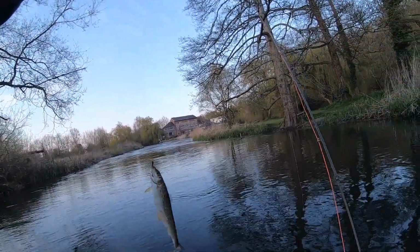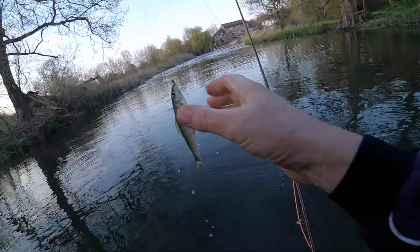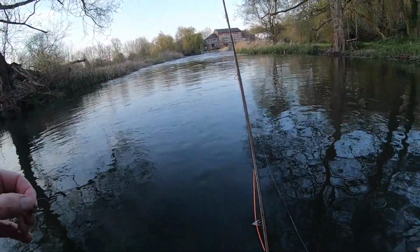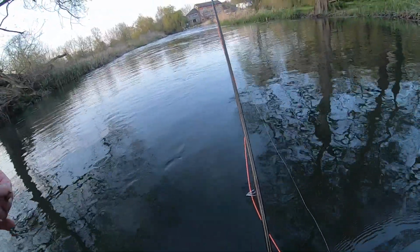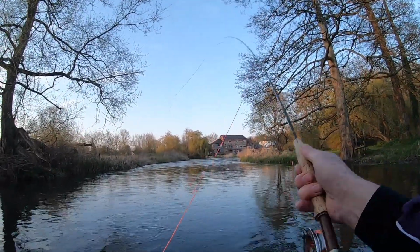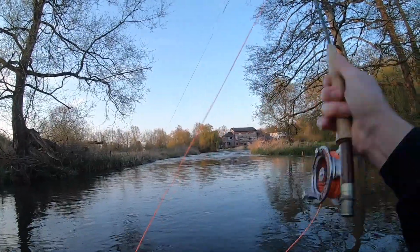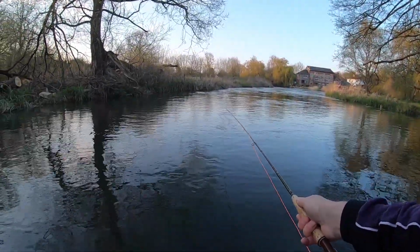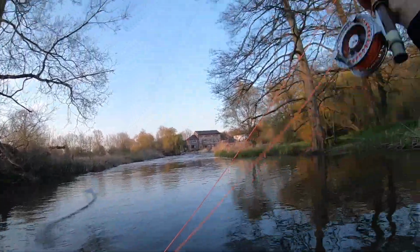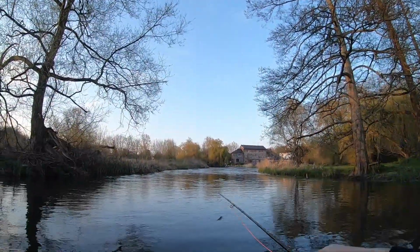Little tiny grayling. So let's wet my hands. It's possibly the biggest grayling I've had this year, though. Right then, back you go. Go over that side again. Oh, look at it. Right, that's going over a fish now, and there we go. That's a bigger fish. That's a better fish. Oh, it's come off.